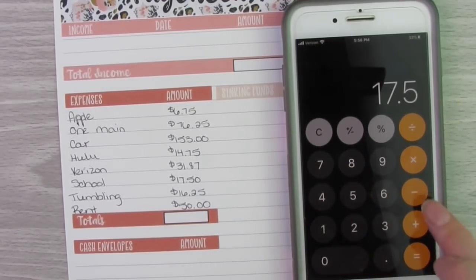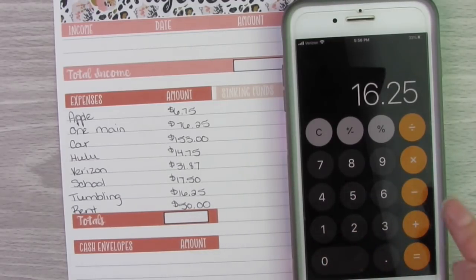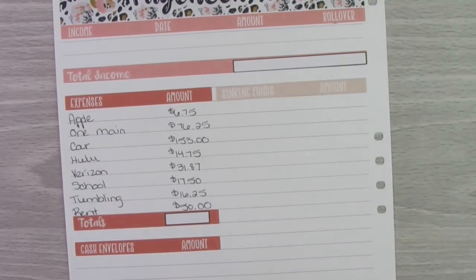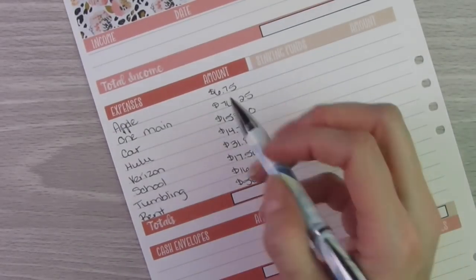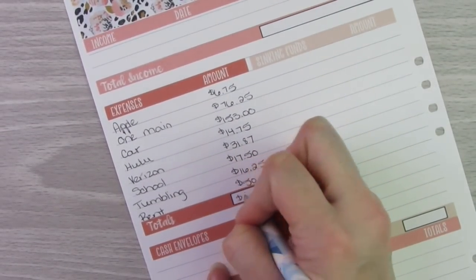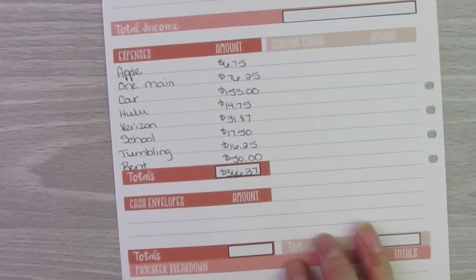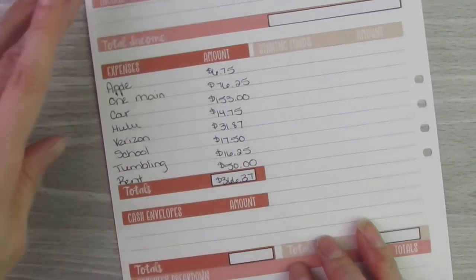All of these amounts here, the expenses portion, with the exception of rent, get put into an account where they are then automatically paid for whatever debt it is. So these all go to a Capital One 360 account except for rent, which I pay in cash. So $366.37 is what is going to be owed for expenses this week. So out of my paychecks, that will come first for expenses.